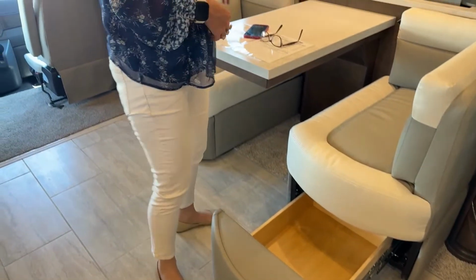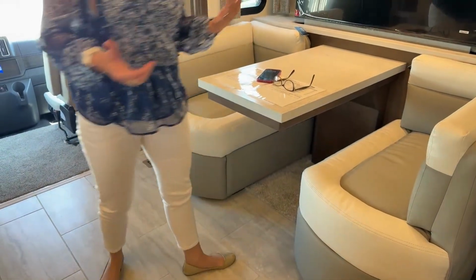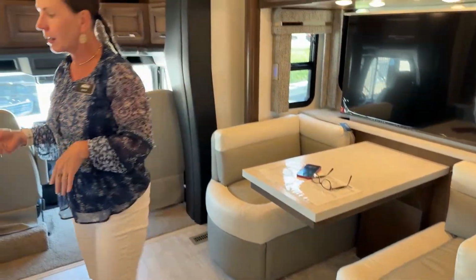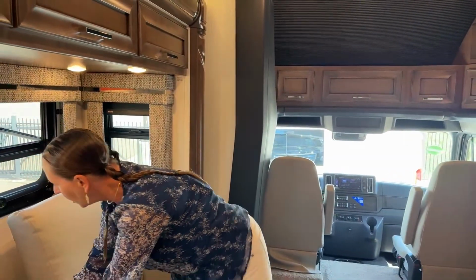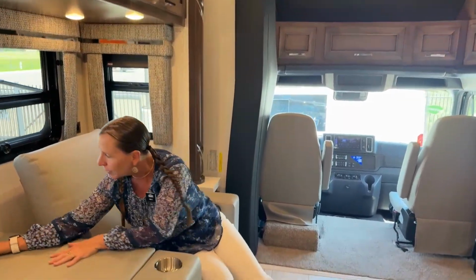That way if someone's setting the table, they can do that while you're cooking dinner, so you're not going to be underfoot. I'm going to go ahead and put this TV lift down. One thing I want to point out, a little bit of a concern, would be how these blue things are glowing at night.